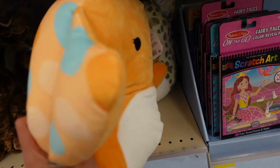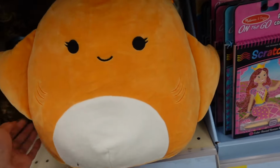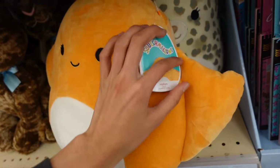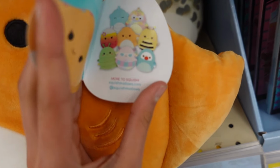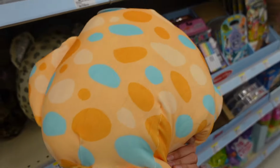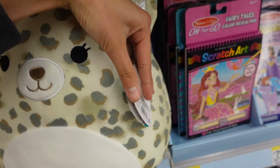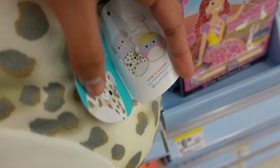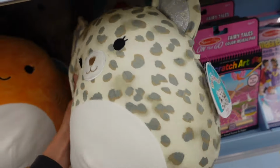They have this orange stingray named Halton and he has a very nice pattern on the back. I think he's 12 inches, either 11 or 12. And he's a part of the new squad with Archie in the inner tube. Next is Brigida the Leopard. She's a part of this squad, which is also pretty new. And she's a leopard with these metallic details.